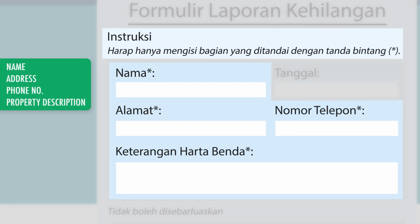The form states that you need to fill out your name, address, phone number, and a description of your lost property. Nama, alamat, nomor telepon, keterangan harta benda.